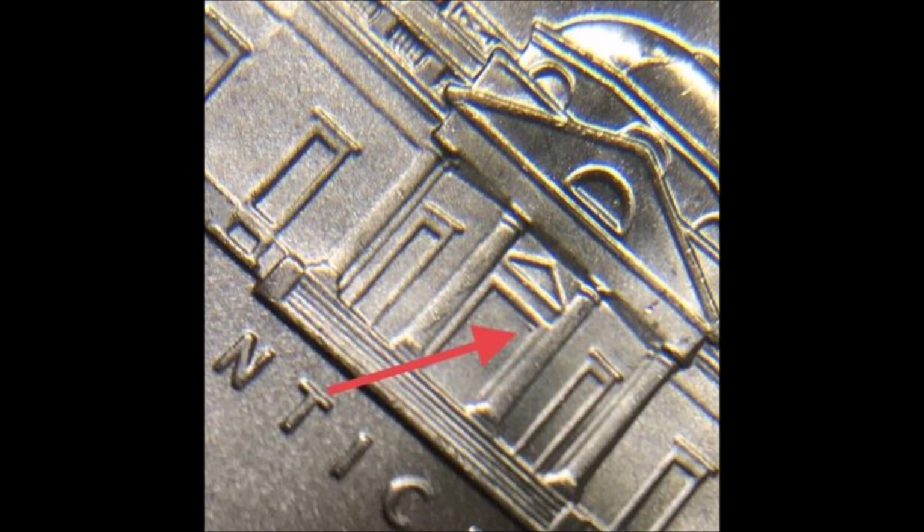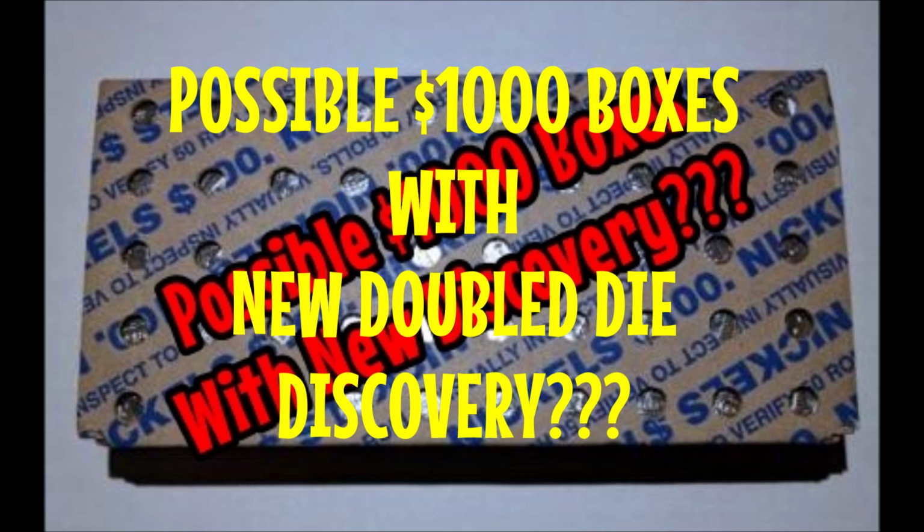And that is going to drive the prices back to the beginning of the video. It's going to drive the prices of a full 2019 Philadelphia box of coin to unimaginable heights. Okay, can you imagine if there was something more wicked and radical in a double die that comes out within the next, say, 7 to 10 days? Those boxes that I say are going to sell between $300 and $500, which they typically do every year, might end up being $1,000. Who knows?